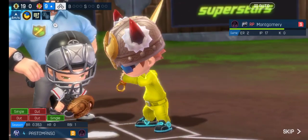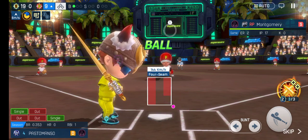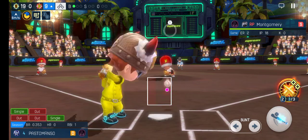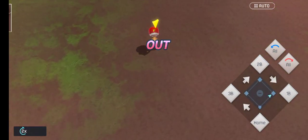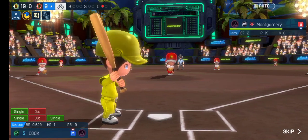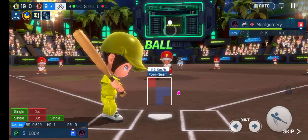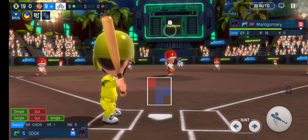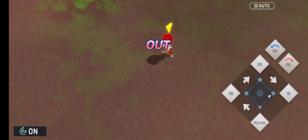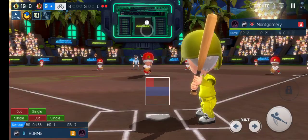No runners. Ball. That's a hit. Deep center field. That's an easy fly ball. No runners. Top of the ninth. Great patience from the hitter. Ball is hammered. A shot to deep right field. That's caught for the out. Top of the ninth. Two outs.